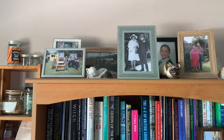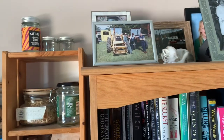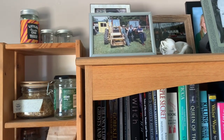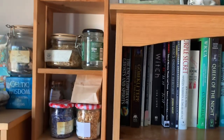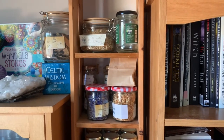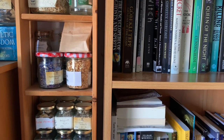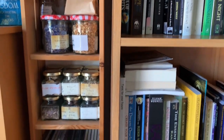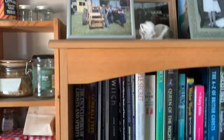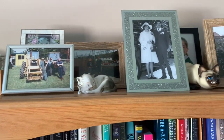So this is another area. So just here, I've got some herbs and empty glasses, jars and things. That cabinet has just got DVDs in it. And then there's CDs below that. Nothing exciting. Some pictures of my dad when he was at work.